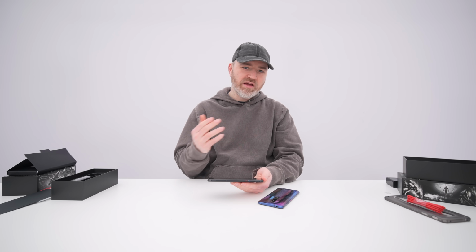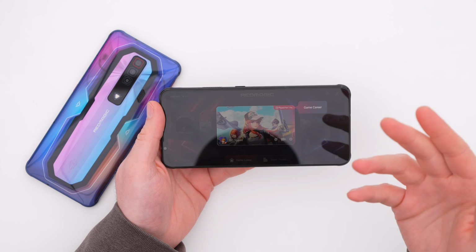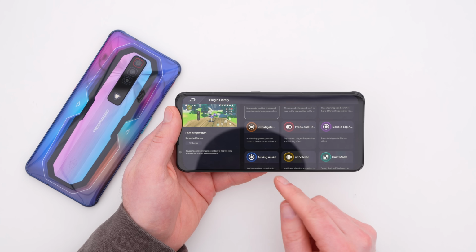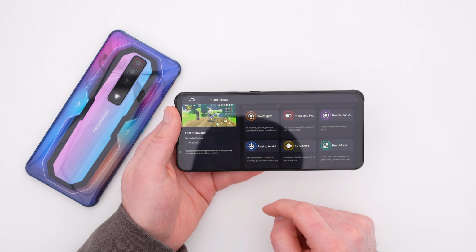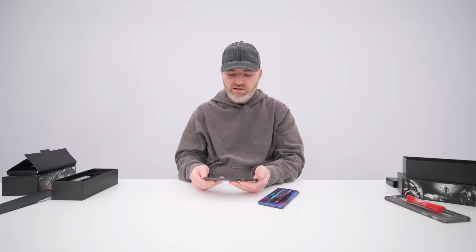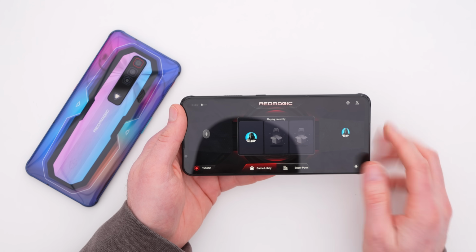You can customize the behavior around specific titles as well for where you want your buttons to be, your shoulder buttons and things like that. Plug-in library, cool. Aim assist, crosshairs. We can have persistent crosshairs in shooting games, 4D vibration. So there's a lot of extra features that are game specific that you can also tweak and play with.